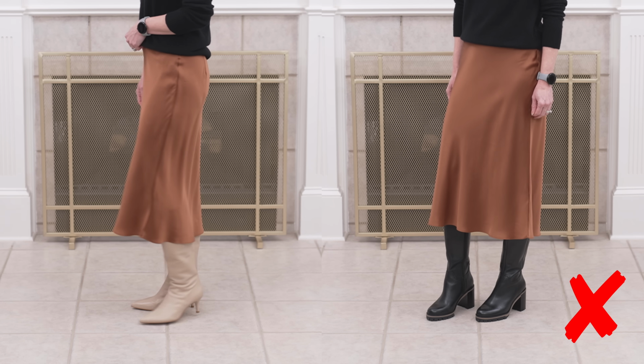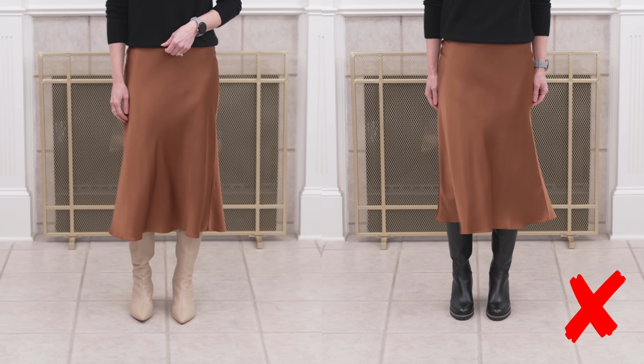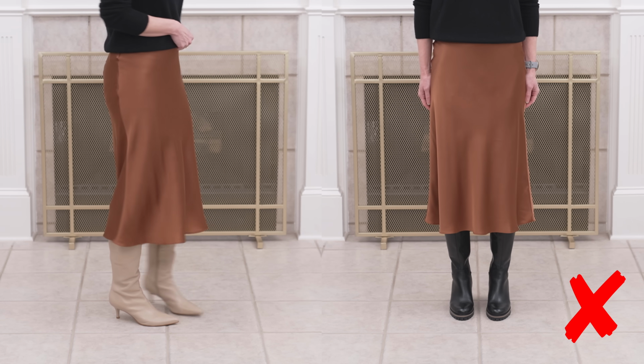The chunky heel, just the style of it, does not go, and it adds a lot of heaviness, which you don't want to do with a lightweight material skirt like this. Now, if you had a wool skirt on that was a lot heavier, I think a chunkier option might work here. But when you have items that are flowy and nice, I would stay with your classic low profile, really sleek knee-high boots.